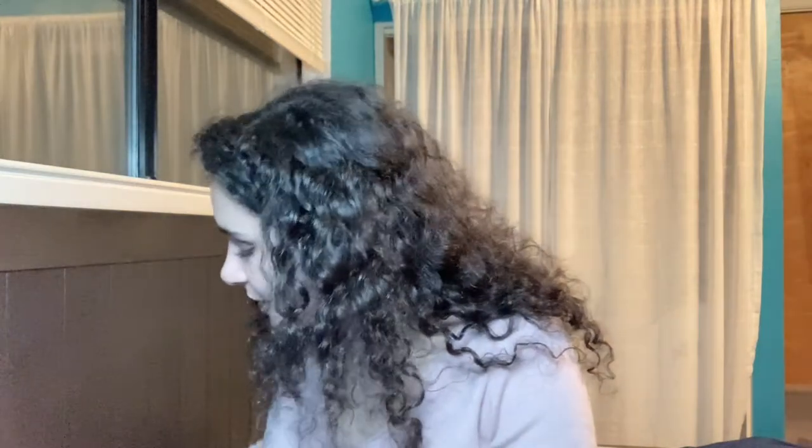So the first one I'm going to talk about is this. I'm sure you all recognize this. This is Thayer's Witch Hazel Facial Toner. I don't really think this does anything. I think it's good if you're on the go and your face feels kind of oily or dirty and you just want to wipe it on a cotton pad and take off whatever excess grease you might have. But honestly, every time I put this on, my face feels drier.